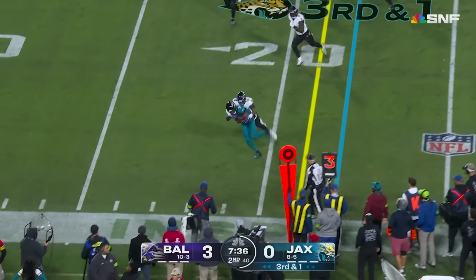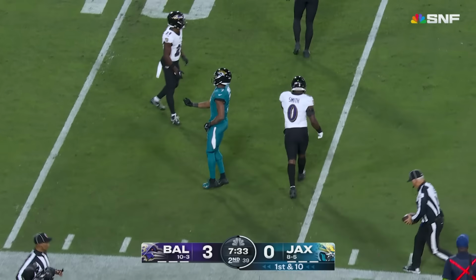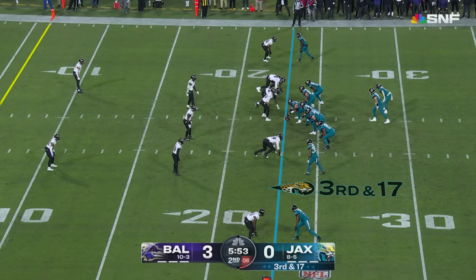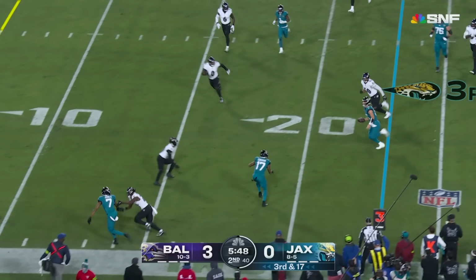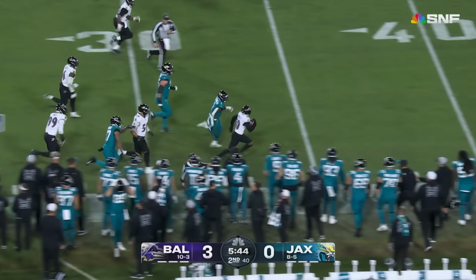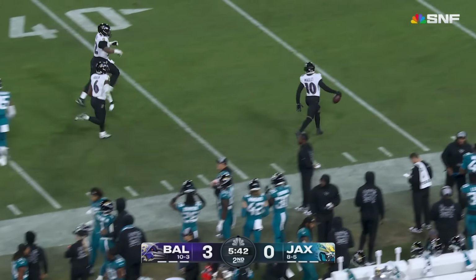Throwing again, picking it up again with Zay Jones. First down, Jaguars into the red zone at the 16. 3rd and 17, Ravens overload to Lawrence's right, Trevor going to take off. Lost the football, and the Ravens have it going back the other way. Arthur Maulet out of bounds at the 41-yard line.